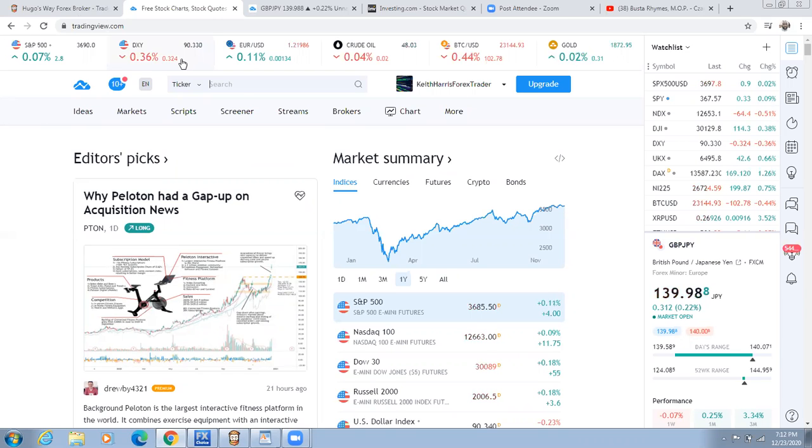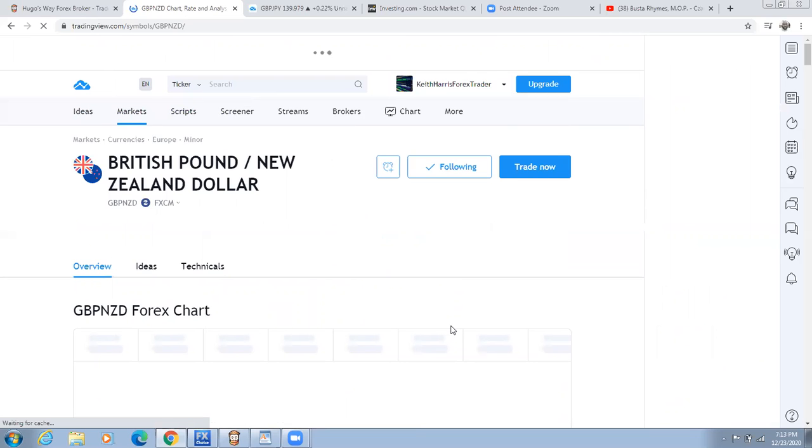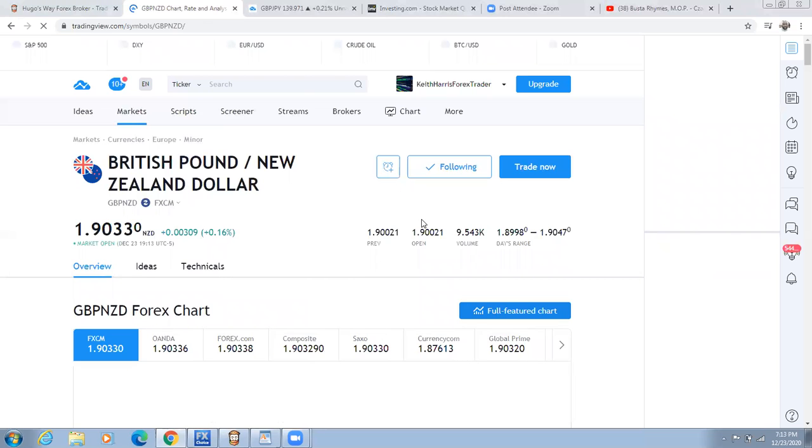So you go to tradingview.com and you will put in a currency pair. I would type in, let's say, GBP NZD, and I would press enter. It would change over to GBP NZD. Let me see if there's somebody trying to get in. Okay. And then when it comes up, I would press full featured chart. Then that chart would load.